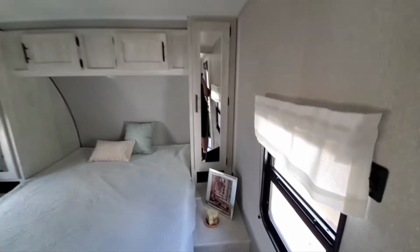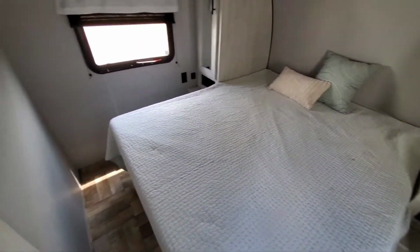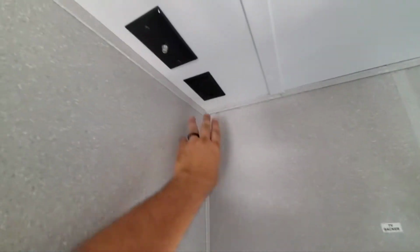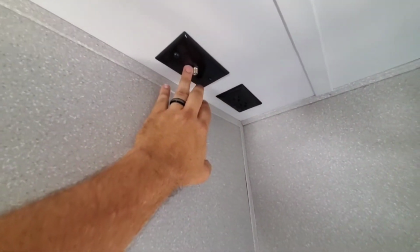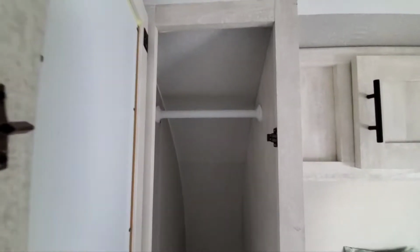Really cool. Here's the bedroom up front, queen size bed. Actually can walk between it. That's nice. Your backer is in here behind the wall, so you can mount a TV right here in your corner. Here's your power and your cable inlet here for your TV. Down here you do have 2 USB connections and another power outlet. Small little cubby there. Should be a hanging closet. Yes sir, nice deep hanging closet.